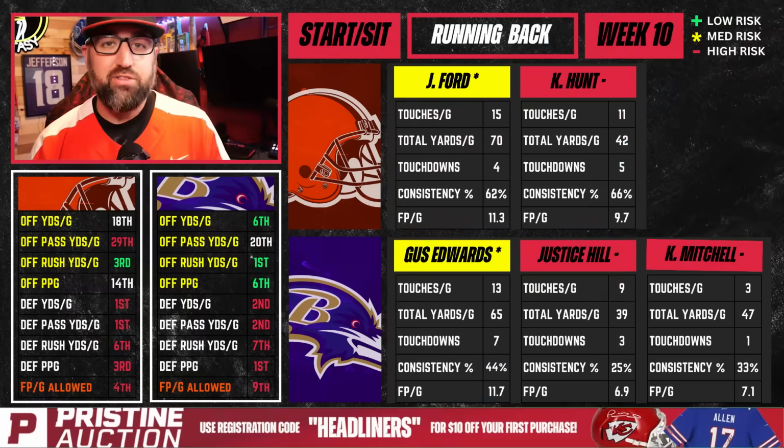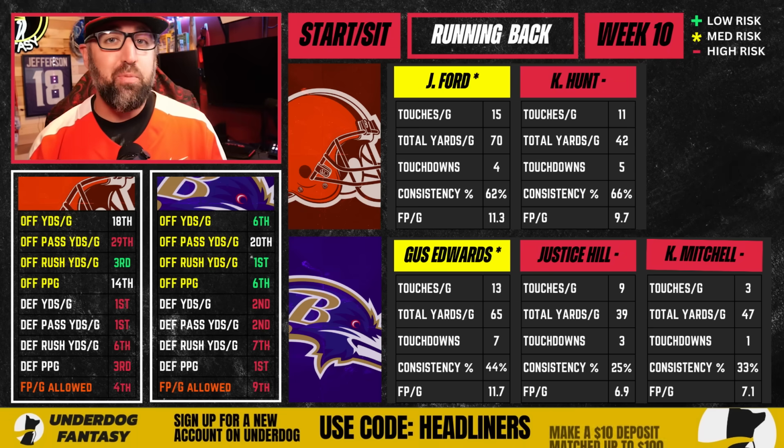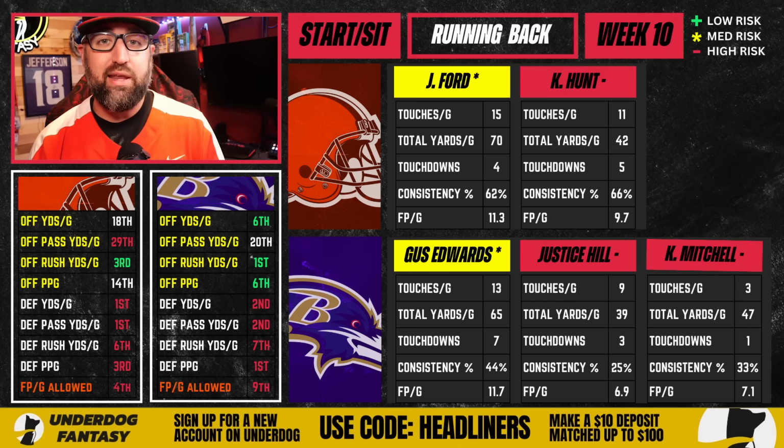The Cleveland and Baltimore matchup is really going to be a tale of 2 different snap counts from last week. Let me explain. We'll start with the Browns. Last week, Jerome Ford saw 47 snaps compared to Kareem Hunt's 21. That's a super wide range there. Jerome Ford winning by quite a bit. And if you've been watching for a few weeks now, you know that I'm not the biggest Jerome Ford supporter in the world.